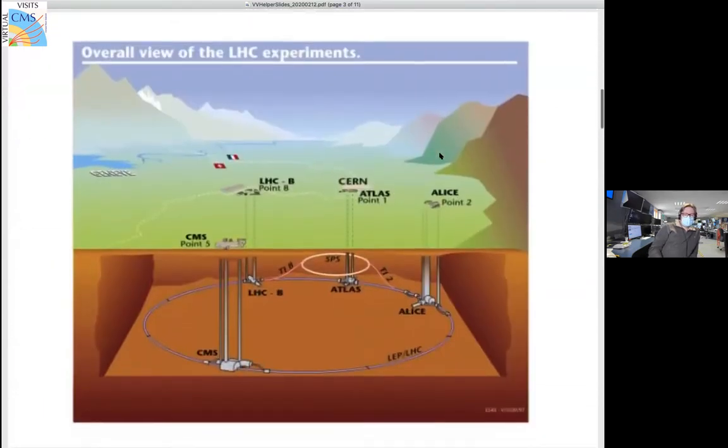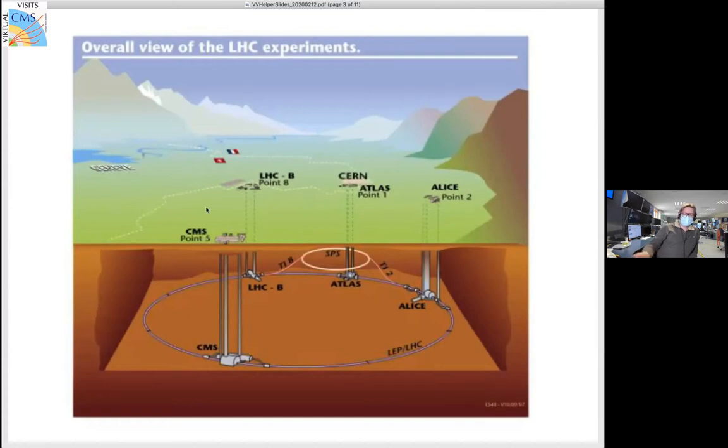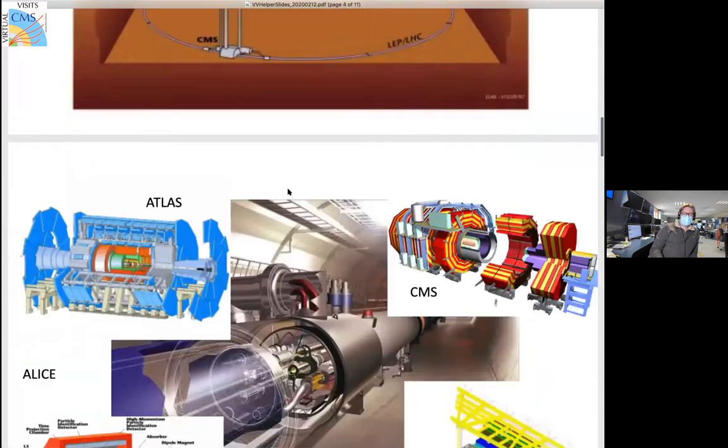So here we can actually see how this is located underground. Here are the surface points, CERN Meyrin with ATLAS on the other side. So this counted as point one. ALICE, closer to the Jura, is dedicated to heavy ion physics, point two. Then we have point five, CMS, in competition with ATLAS as a general purpose detector. And then we have LHCb at point eight, which is looking more into B physics.